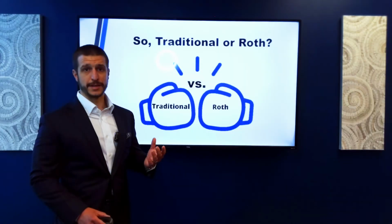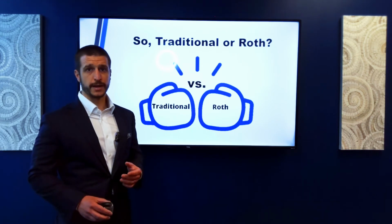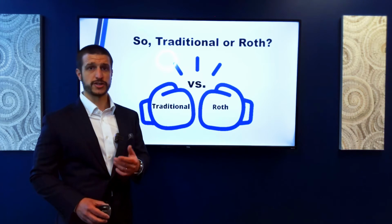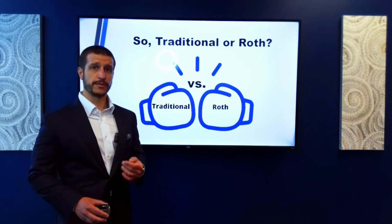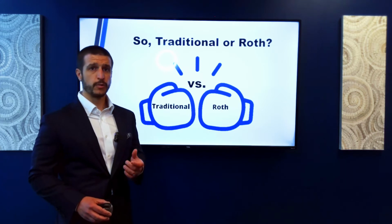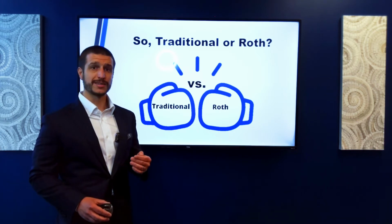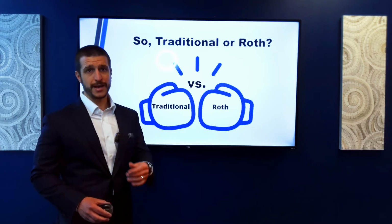Now that we've looked at the differences between the two, the next question we get is, so which one's right for me? We can't speak to your specific situation as the viewer, but I want to walk you through a few scenarios that would make us lean towards one or the other. First of all, we know that the Roth can be spent down in retirement tax-free. This makes it very attractive when there's a long time between contribution and distribution.